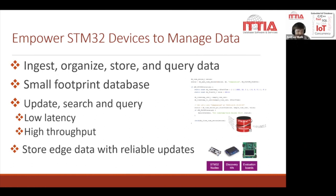Wow. Okay. Well, thank you very much, everybody. I think we can see the value that ITTIA DB brings to STMicroelectronics supported platforms.